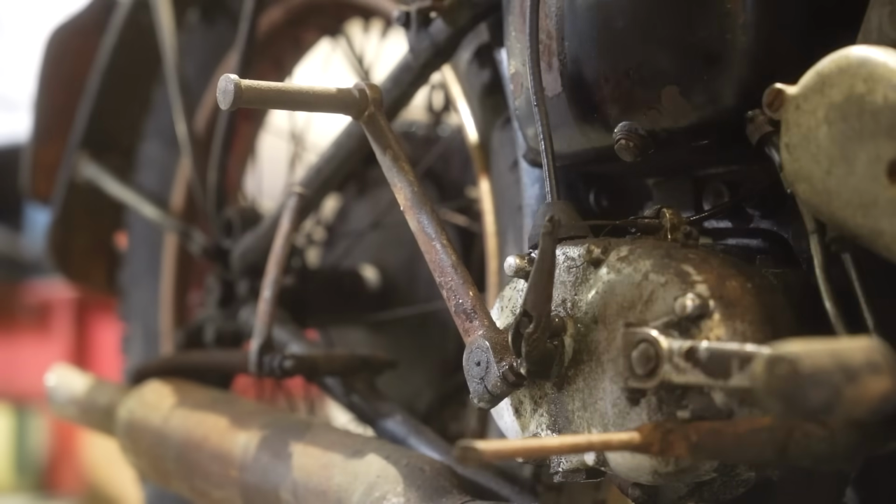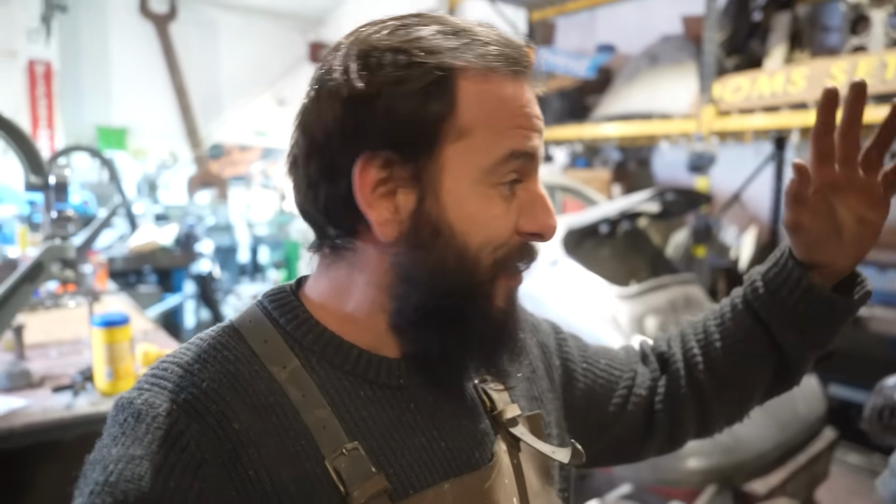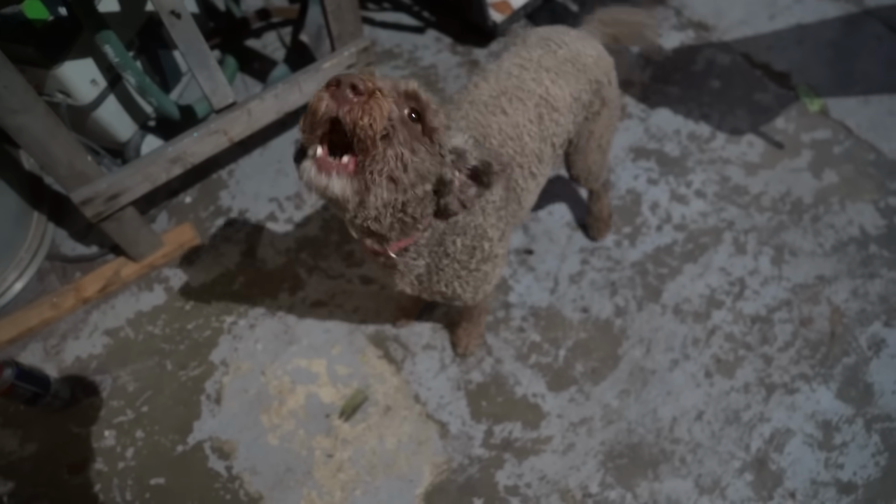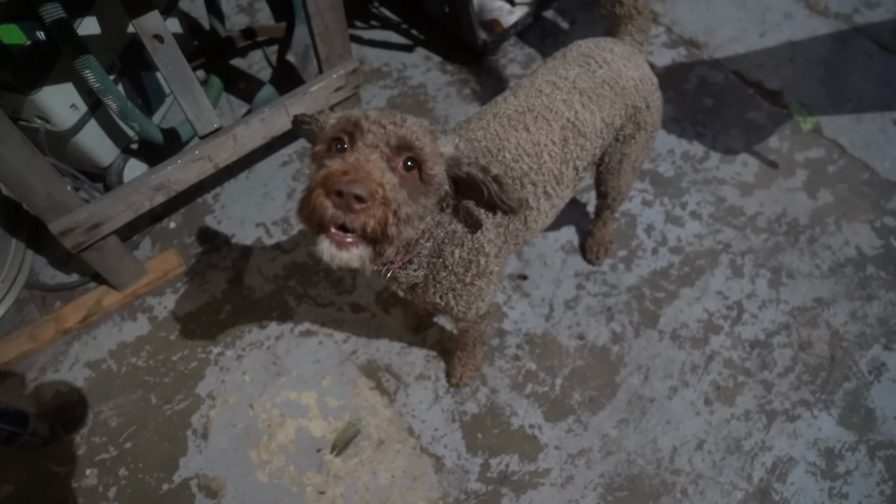It moved. It has moved. The engine is turning over. That is absolutely brilliant. I am over the moon. I was convinced that the engine was locked up and we were going to have to take it apart, and then it was just going to escalate and spiral into another massive build. Let me make a coffee and make a plan. Wendy, the engine's freed up. It's good.